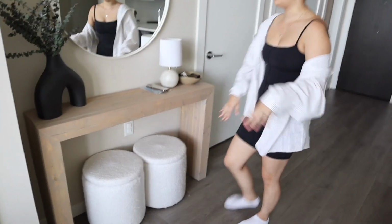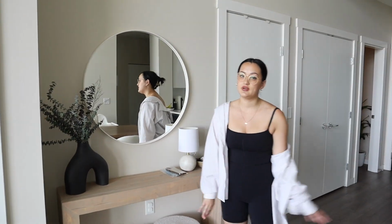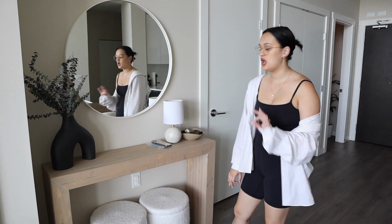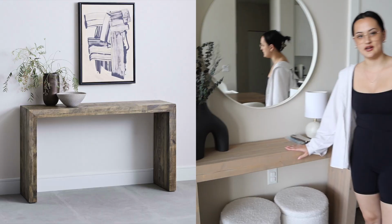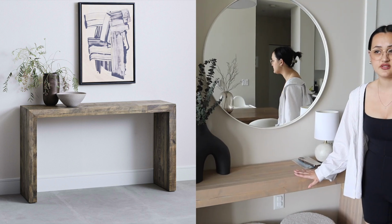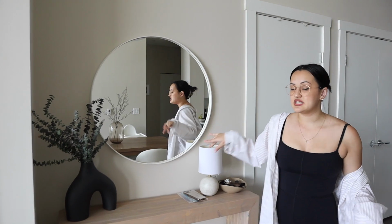So here I actually made this table with Rylan and his dad. Unfortunately, I did not lock it because we were very much on a time crunch, but this is just made out of 2x4s and it is inspired by one of the West Elm tables, and it only costs $50 versus $700. Mirrors are always fine, like really open up the space a little bit.